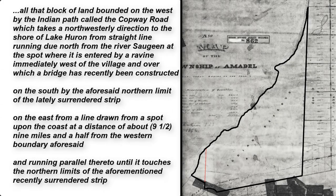The Copway Road Amendment argument matches the amended terms of Treaty 72 to the final and official map Rankin submitted to Indian Affairs in 1856. This is the ultimate evidence in proving Saugeen First Nation received the reserve boundaries they were promised.